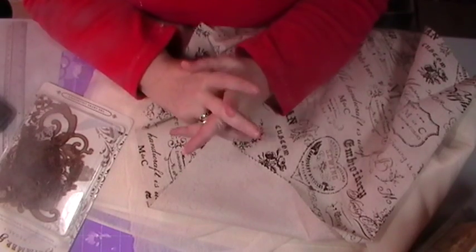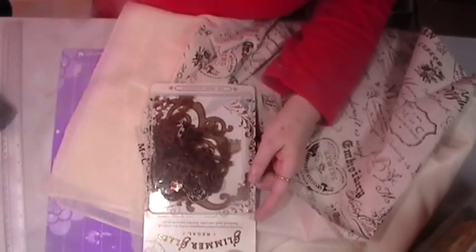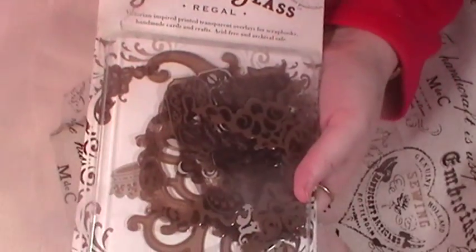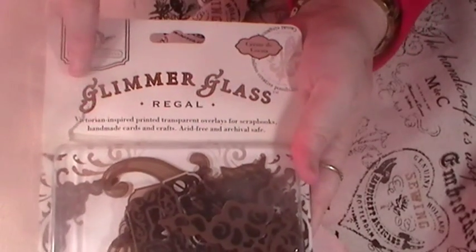But anyway, there is one thing I just wanted to ask some advice from people. If I just zoom in a little bit. All right, now I bought these. They're from Tattered Angels. So is that light shining? I don't know. Let me just turn these off. Sorry, I'm just trying to sort my light out. Right, these are from Tattered Angels, and it says Glimmer Glass, and this one's called Regal.